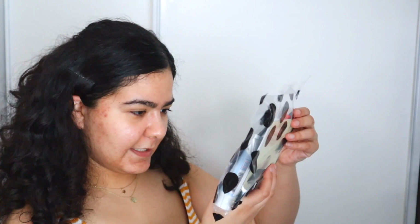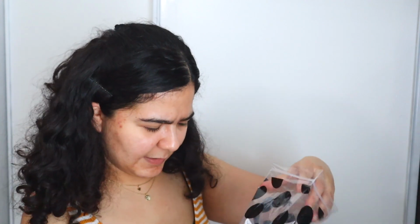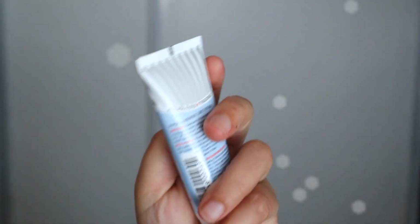Okay, so now I'm just gonna open this item. Okay, so what is inside? Okay, let me just open it. This is a cute Ziploc bag. There's a lot of sample items too. I'm so excited. First Aid Beauty Pure Skin Face Cleanser.